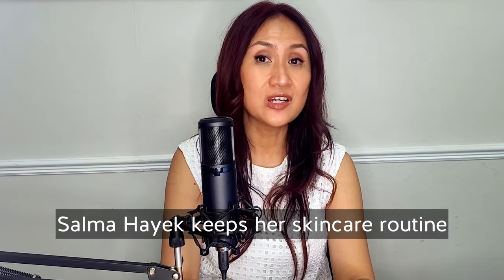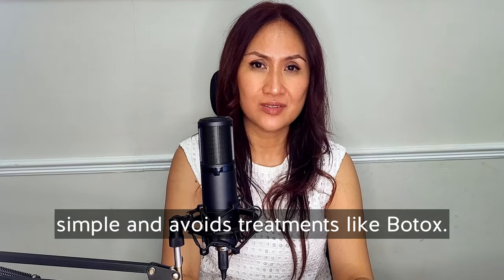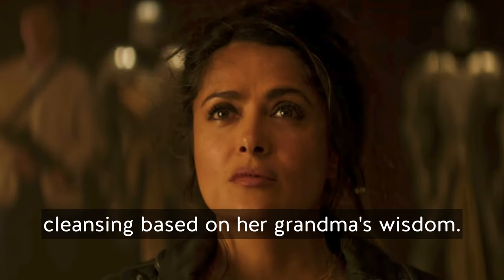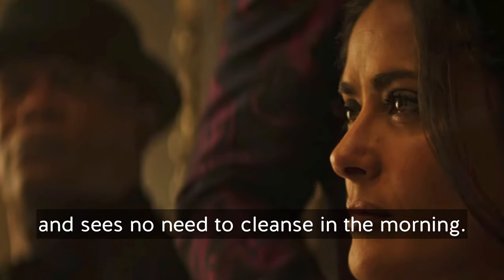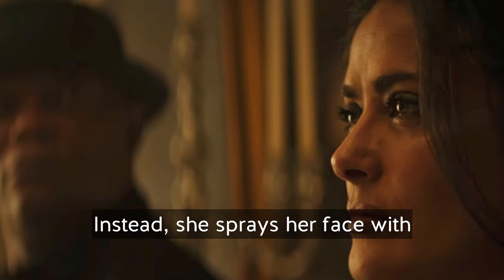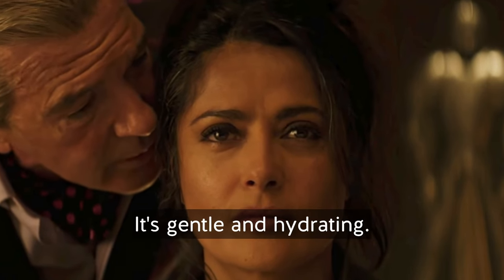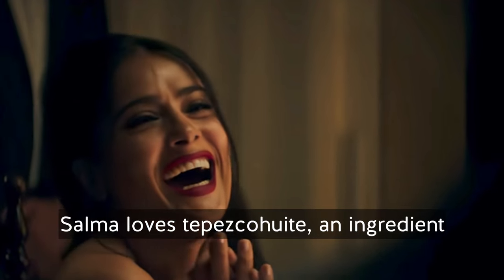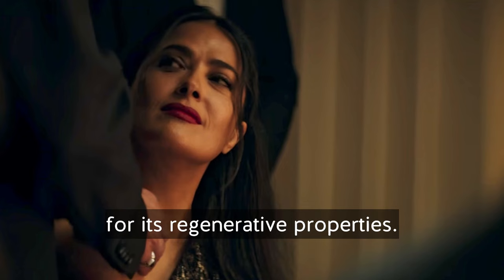Salma Hayek keeps her skincare routine simple and avoids treatments like Botox. Here's what she does. Salma skips morning cleansing based on her grandma's wisdom. She believes the skin replenishes overnight and sees no need to cleanse in the morning. Instead, she sprays her face with rose water for a refreshing wake up. It's gentle and hydrating. Salma loves tepezcohuite, an ingredient from the bark of a Mexican tree known for its regenerative properties.